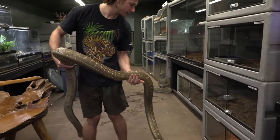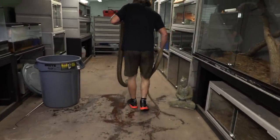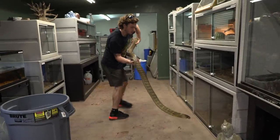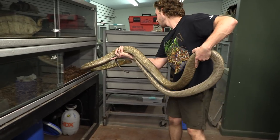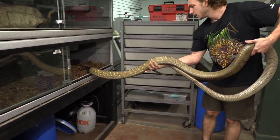All right, let's get him back inside his enclosure. Come on, big boy. Oh, you're getting too big. Grab you. Oh, so big. All right, you got a nice clean enclosure. Go ahead. There you go, big boy.